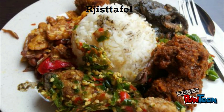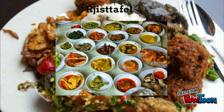Nasi padang is very much like rijsttafel as it is served with side dishes that usually consist of egg, chicken, chili, and others. But they do not have as many side dishes as the traditional rijsttafel dish. Nasi padang now is one of Indonesia's best foods as it can be found anywhere.